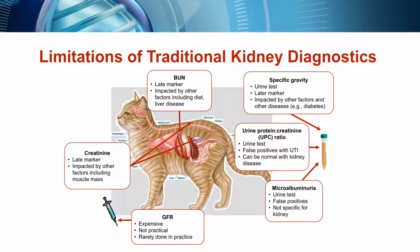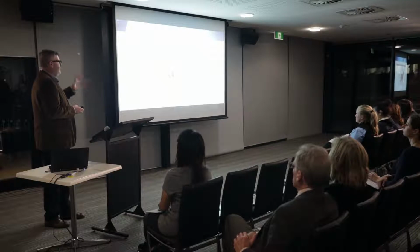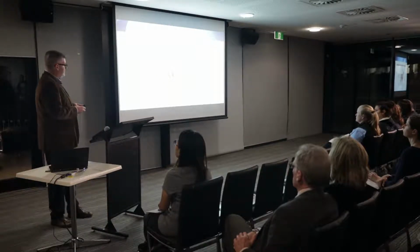But you don't lose concentrating ability until you've lost around two-thirds of your renal function, and it can also be affected by other diseases or medications, which can complicate the interpretation of it. Doing a UPC ratio on a urine that's already had a sediment exam, to make sure it's not post-renal proteinuria, is very important. Some patients with kidney disease will have proteinuria before they lose concentrating ability and before they become azotemic, but not every patient, so we can't rely on that alone. Microalbuminuria is a test that's very sensitive for picking up protein, but has limitations with specificity because lots of other things can make it positive.